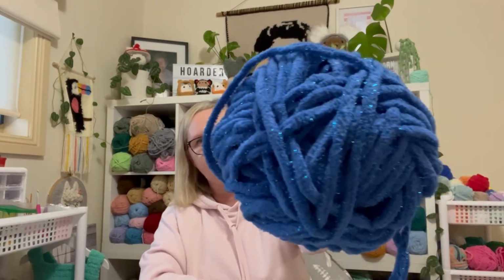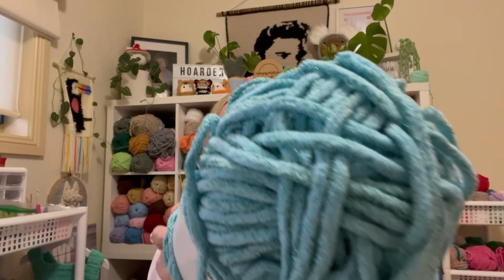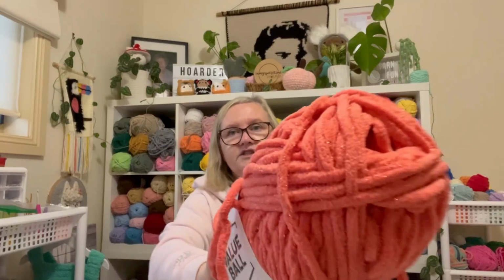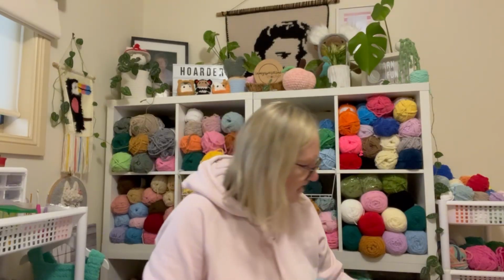So I did grab the dark blue, which has the blue speckle. I grabbed the blue with the green speckle, or not speckle, glitter, and I also grabbed the orange one. So I didn't go overboard, but I think they're just handy to have in my stash.